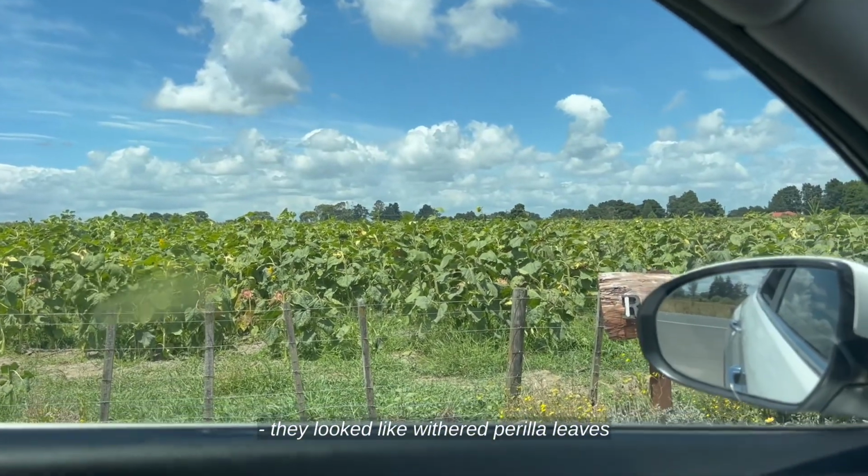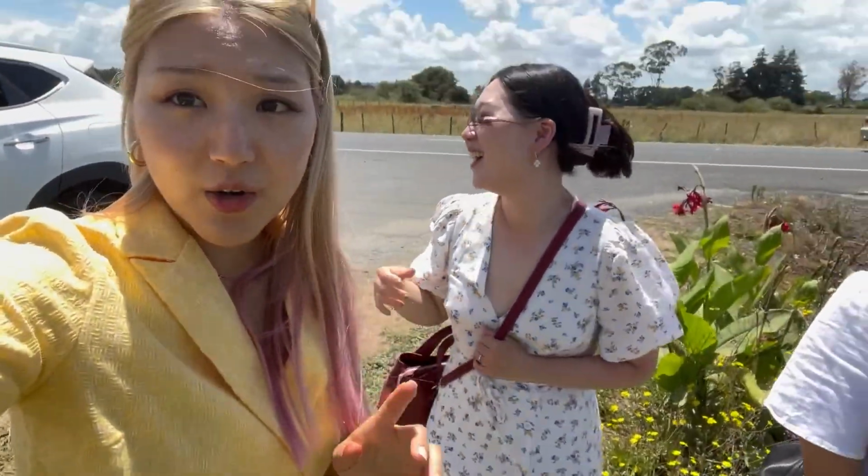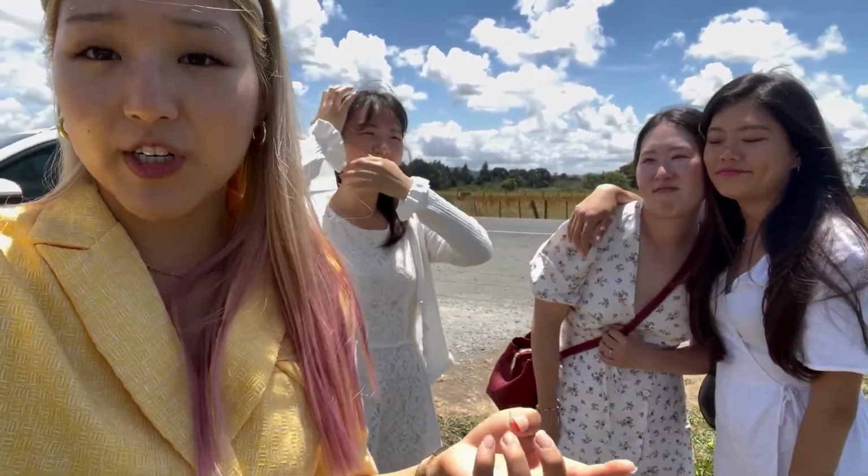She didn't get the couple. I can't even see a single flower. Okay, so we booked it, but apparently they closed yesterday because a lot of people have already picked the flowers and it's unfair to charge us. And then they closed it last minute and they didn't tell us. So we came all the way to Hamilton for no reason. From Auckland to Hamilton. That's not cool! It's not cool!